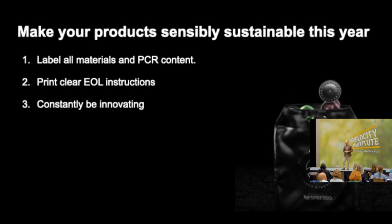And then constantly be innovating, and that is increasing your PCR content and striving for 100% recyclable systems in everything that you do. And there's a lot of ways to define that, right? And there's a lot of circularity options out there.